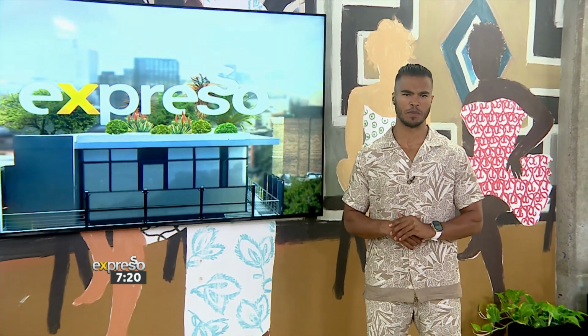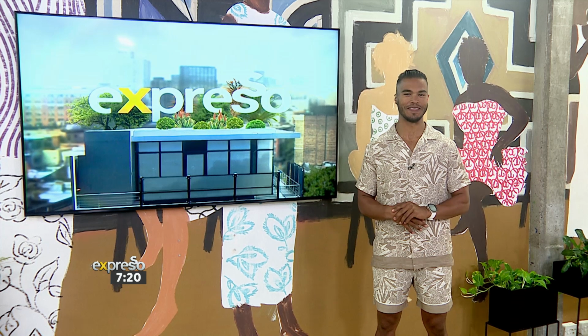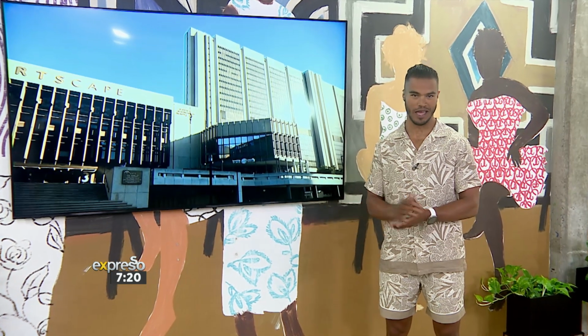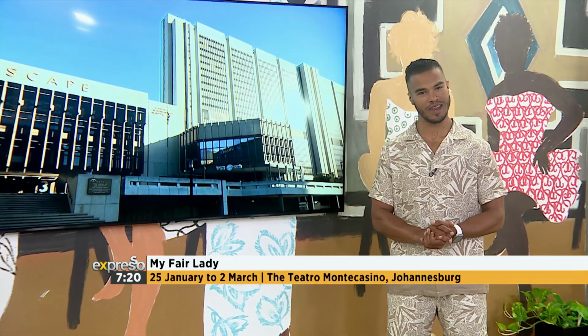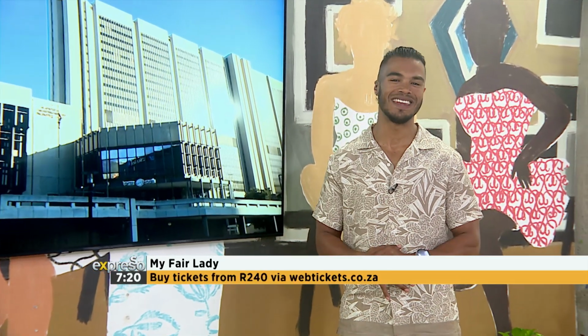But right now, we're going to present something special to you, because last year we also had the incredible opportunity to go behind the scenes of the entertaining My Fair Lady, which was running at the Artscape Theatre. Now, while the Cape Town leg has come to an end, the show continues its South African tour in Johannesburg, taking place from the 25th of Jan to the 2nd of March at Monte Casino, and then in Durban from the 8th of March to the 16th of March at the Playhouse. From marvelous set design to entertaining sing-alongs, it's musicals that you do not want to miss out on. Let's take a look at what exactly I'm talking about.